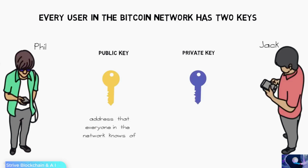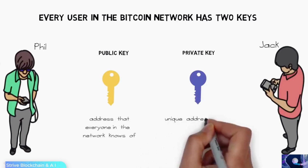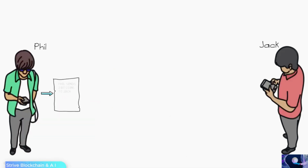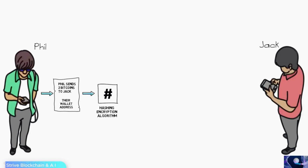Every user in the Bitcoin network has 2 keys, a public key and a private key. The public key is an address that everyone in the network knows of, like an email address of a user. The private key is a unique address that only the user has knowledge of, something like a password. First, Phil passes the number of Bitcoins he wants to send to Jack, along with his and Jack's unique wallet address, through a hashing algorithm. All of this is part of the transaction.